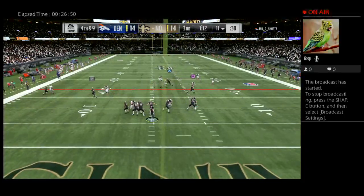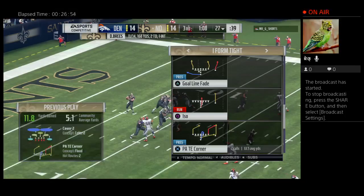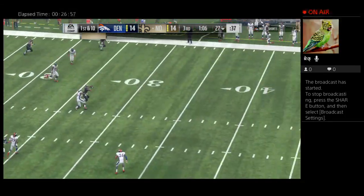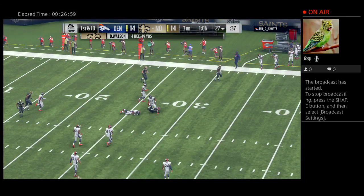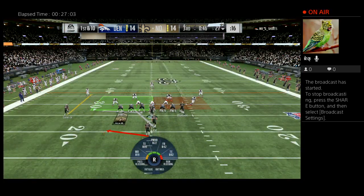So here we go on 4th down with Brees. And that's complete. It's Watson. And he's taken down, but not before he gets this across the 25-yard line. A defensive breakdown allows a pickup of 16 on 4th down.